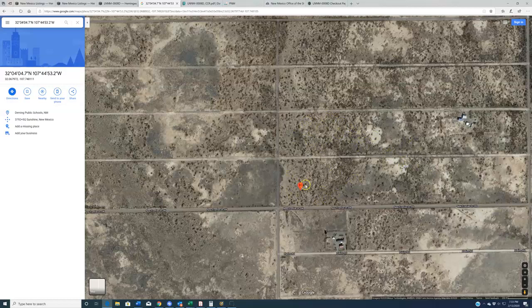I mean, right now, if you bought this piece of land, this is what the area looks like, but in a few years, there's going to be a home here and a home here and a home up here, and so on and so forth. So values will continue to go up as time goes on.